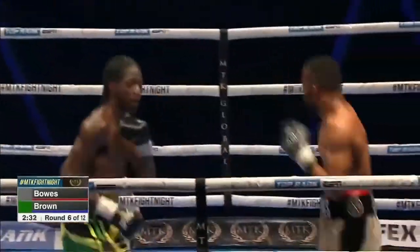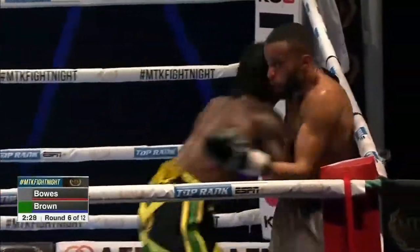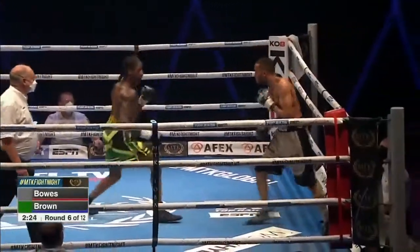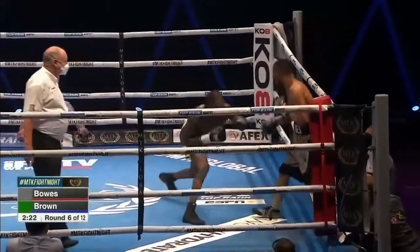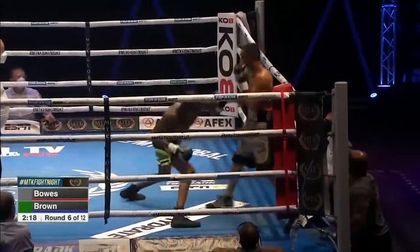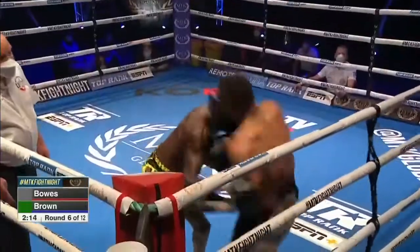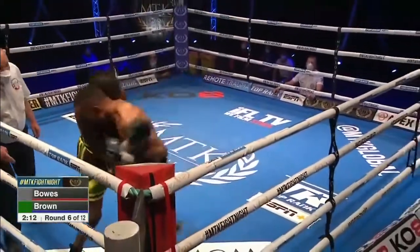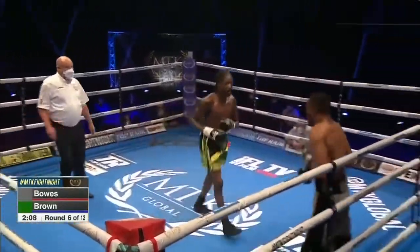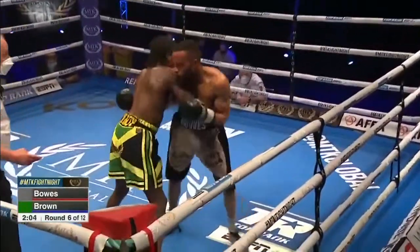That's better, Ray, letting his hands go, always busy, always there, always wanting. Brown. Half blocked that shot, but it was still a good move though from Brown. That's a lovely uppercut there from Brown. Nice body shot in return from Bowes, but the first significant shots he's landed in this round. It's been a good minute or so. Start to the 6th for Brown.